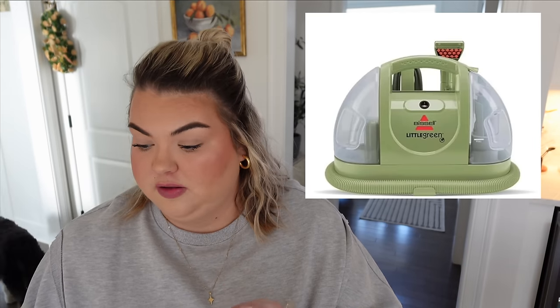The Bissell Little Green. I had a vlog where I cleaned the couch with this. This is an amazing machine. It's on sale for $98, originally $124, so it's 21% off. It is so great at cleaning upholstery, couches, chairs, anything. I got a great clean off of my couch. You know those videos you see where people are pushing the machine down and it's sucking up dirty water? It's that, but it's so compact, easy to carry around. It's just small but mighty. It has great reviews. People love it for a reason. So now's the time to grab it.